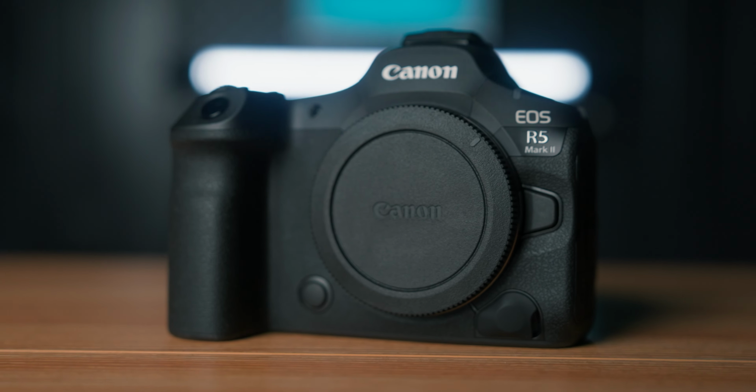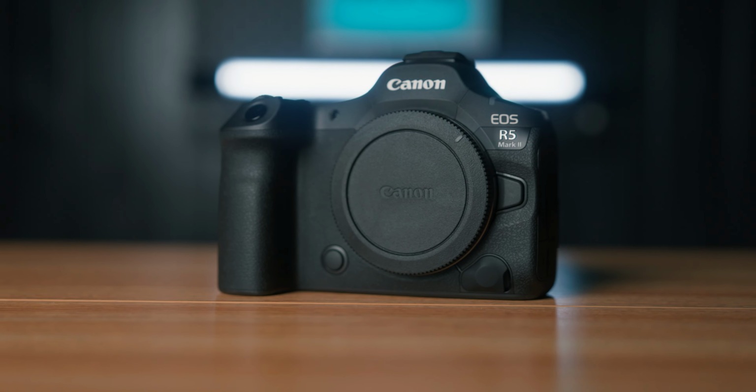But overall, when it comes to my thoughts about the Canon R5 Mark II, it is easily one of the best hybrids and one of the most versatile cameras from Canon yet.